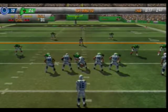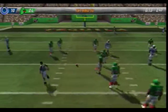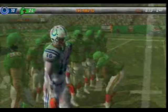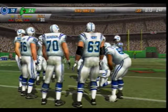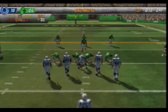The home team come out in a nickel pack. Pass play here on first down. Gets rid of it. Knocked away. He put the ball exactly where you want to put it. Walls on the cover. Second and 10. Ball on the 31-yard line.